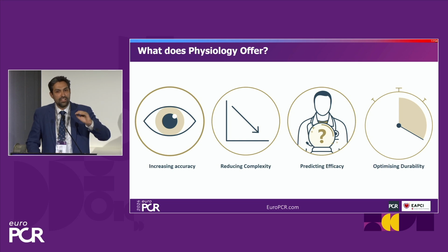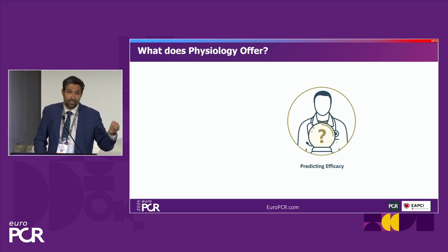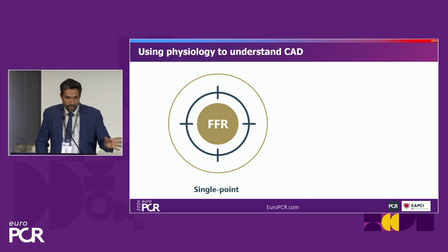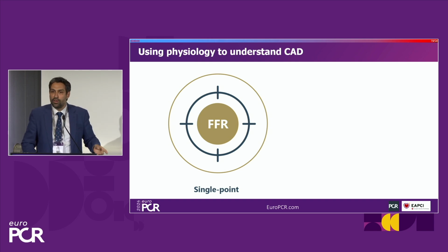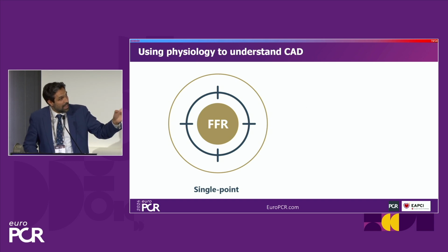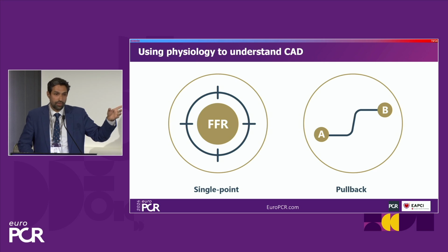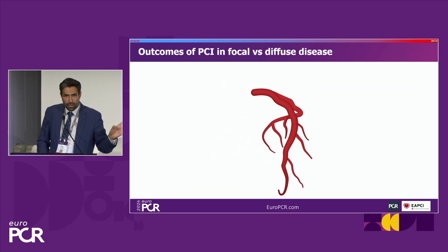Now, what is new? With physiology, we can predict the efficacy of the treatment that we can offer, and I will explain why and how. In the past, we were all familiar with this number, 0.8 for FFR. This is what we call the single distal point. But the second half of the information that comes from physiology is on the pullback curve, and I will explain why. So we're going to use this model.